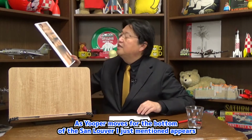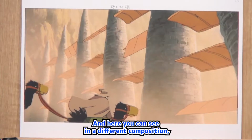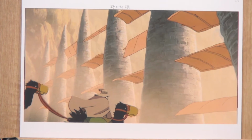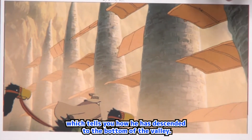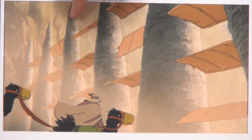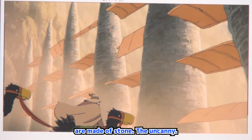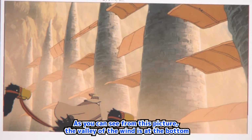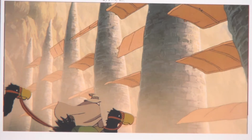As Yupa moves forward, the bottom of the sand louver I just mentioned appears. Yupa looks up from below, and here you can see it in a different composition, which tells you how he has descended to the bottom of the valley. And you can also tell that each of these towers are made of stone. As you can see from this picture, the Valley of the Wind is at the bottom of the valley with a bigger height difference than you imagined.